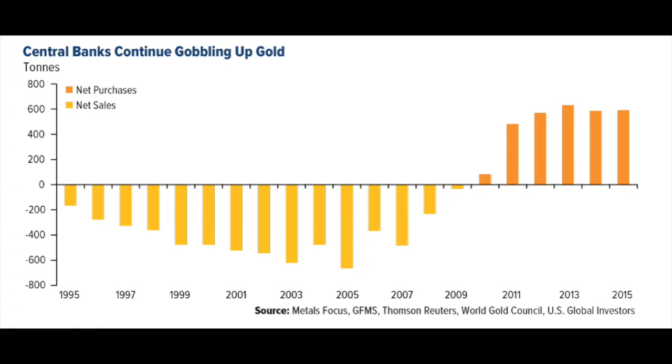You want to talk about a paradigm shift? Take a look at this chart of central banks continuing to, quote, gobble up gold. As you can see, from 1995 to 2009, we see central banks were net sellers of gold. They were dumping gold on the market. Then we see around 2010 a sea change.